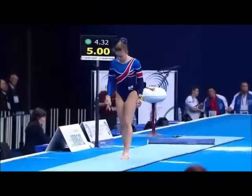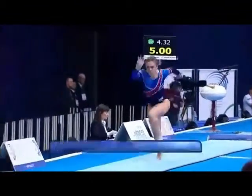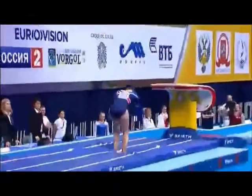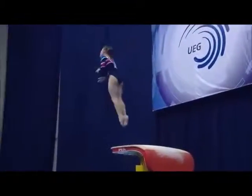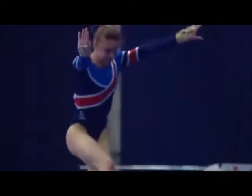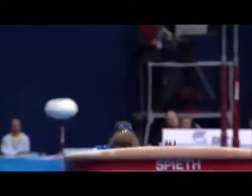And here's what happened also earlier on the vault for Ruby Harrold of Great Britain. She went for that full twist. Not the highest of difficulty, but well executed. Beautiful form. Got it right round. Now that's a 3/10 step backwards though.